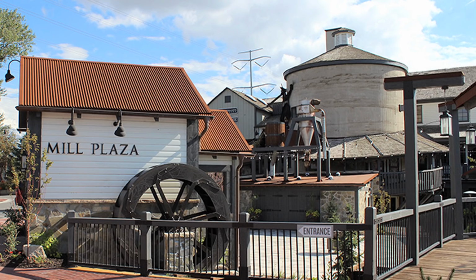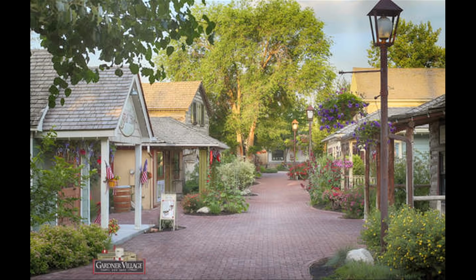It's almost sort of a little shopping mall village area now called Gardner Mill. Well, that is neat. And very appropriately named. I'd love to go here. It's really neat. These are all little shops. Wow. And there's a train station. All this stuff has been moved in, of course. It's not the original. The only thing original is the mill.